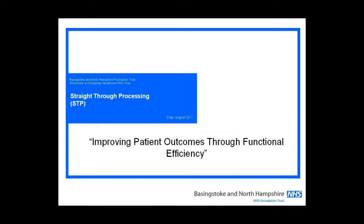So I won't go through all the slides within the presentation. I'll try and keep it as succinct as possible and just give you the highlights of where we're going and what we're doing. First of all, I think we've given it the tagline of improving patient outcomes through functional efficiency. And we're trying to get towards this concept of straight-through processing.